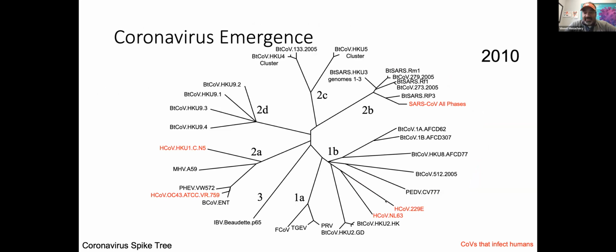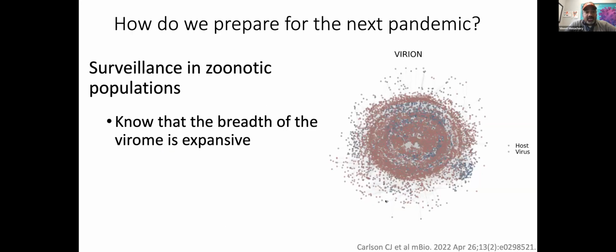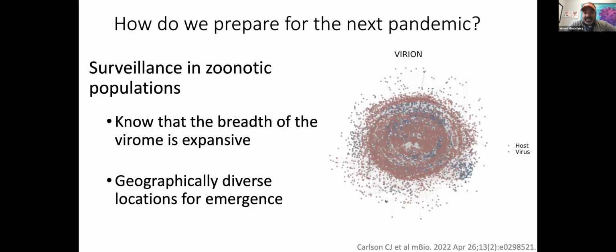We've really expanded this family, and this is just a small window into the depth of the viruses that are in the coronavirus family and numerous other families. And so that's one aspect. The other aspect is that geographic diversity means there are viruses everywhere.